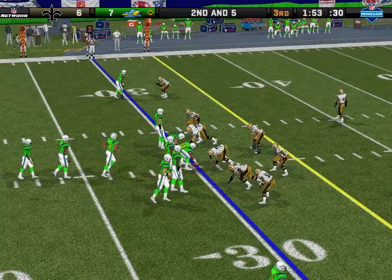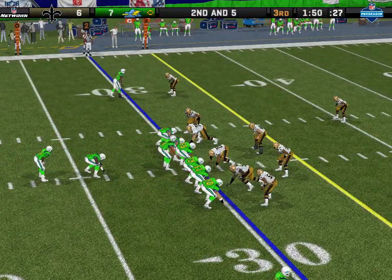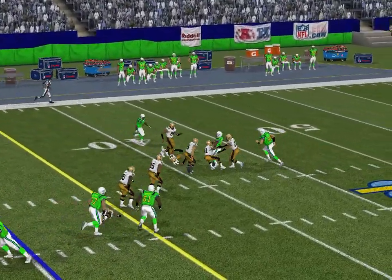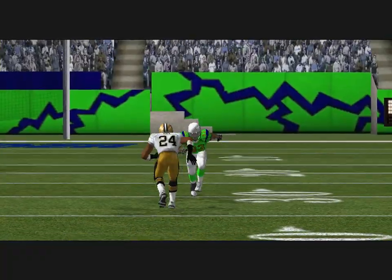Let's do our thing. Turn it up now. Closing in with the pass. He finds his man. Cook comes up to make the play at the 42-yard line.